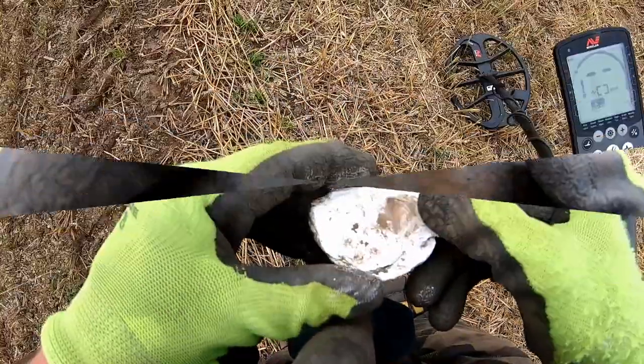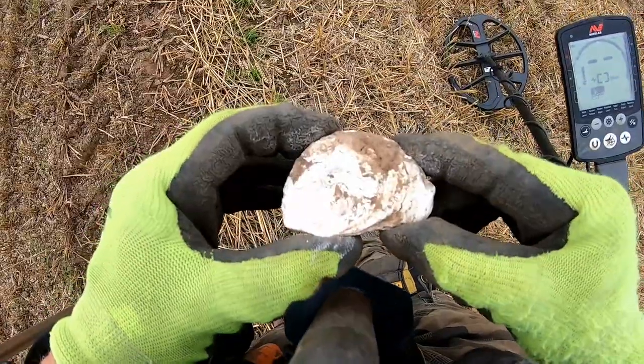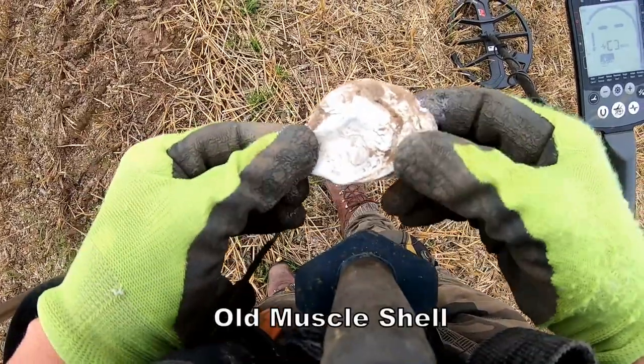Big coin, whatever it is. Going back a couple of thousand years when they used to eat mussels around here. Probably Romans, that, but it's an old mussel shell. Look at that.